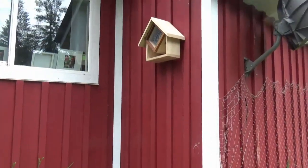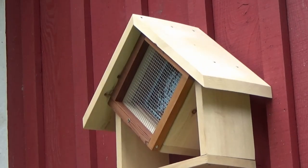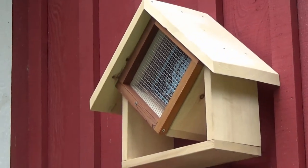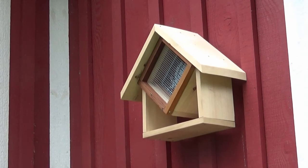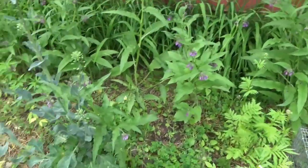And I also put up my leaf cutter bee barn. So these are leaf cutter bees. They haven't woken yet. They're still sleeping in their little cocoons, but probably in another month we'll start to see them wake up and fly in and out, and then they'll be pollinating here too.